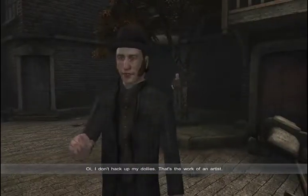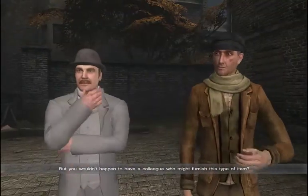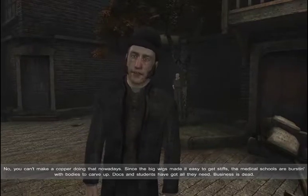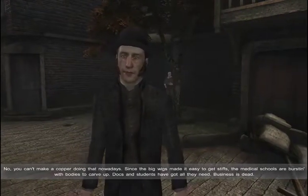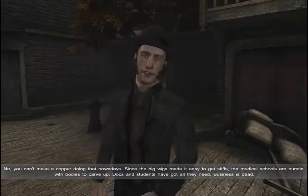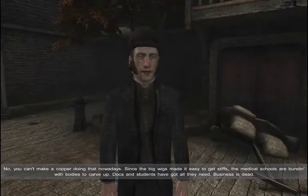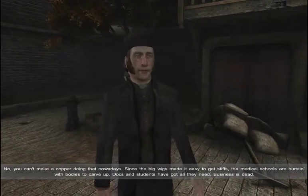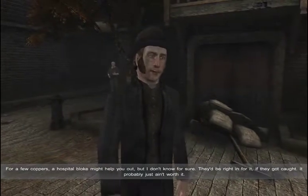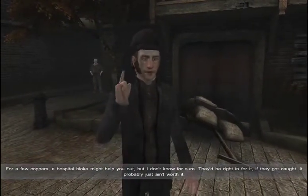Oi, I don't hack up my dollies. That's the work of an artist. But you wouldn't happen to have a colleague who might furnish this type of item? No, you can't make a copper doing that nowadays. Since the bigwigs made it easy to get stiffs, the medical schools are bursting with bodies to carve up. Docs and students have got all they need. Business is dead. For a few coppers, hospital bloke might help you out, but I don't know for sure. They'd be right in for it if they got caught. Probably just ain't worth it.